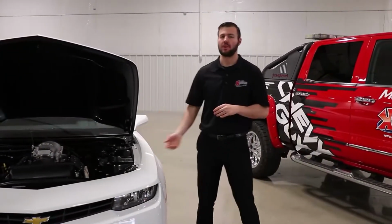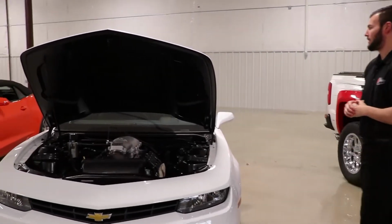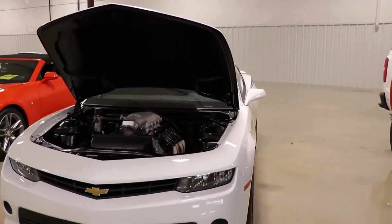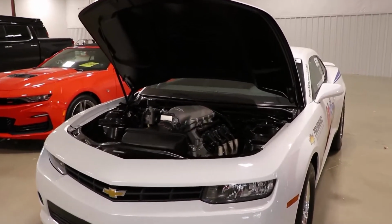Here we have a 2012 Copo Camaro. This car is a one-owner car. We've had it the entirety of its life. It's a full-on drag car straight from GM. It was one of 69 the year that they made it.